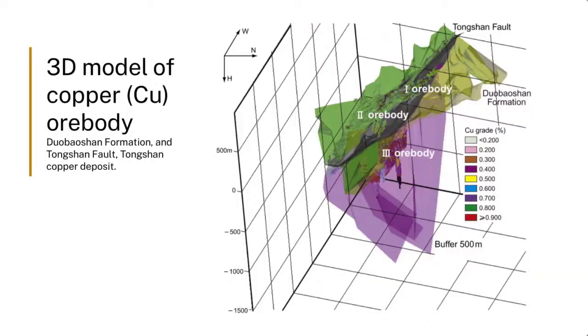If you get a three-dimensional model on a computer these days and an average grade, then you know how much is there. Then you know if it's worth mining or not and how you're going to mine it. Whether you're going to make a giant open pit, just dig a huge hole, or whether you're going to sink a shaft for about $1 billion and work your way around it, so it better be worth a lot of money. So that's kind of how the exploration business works.